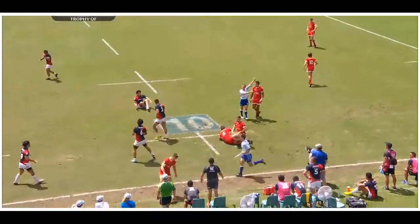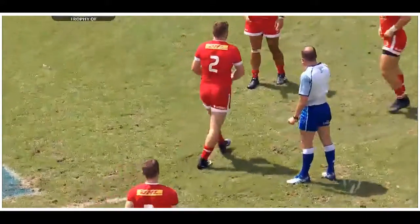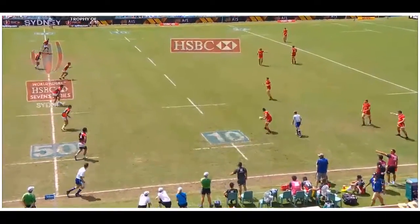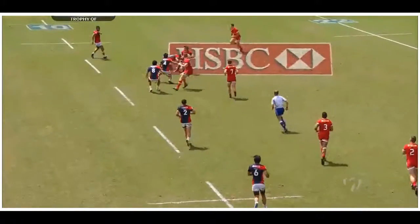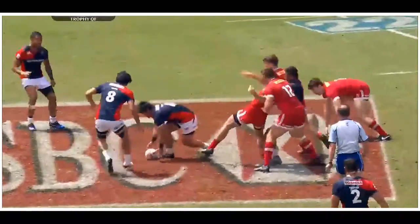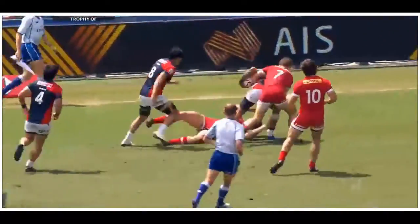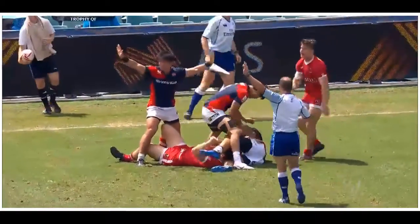Okay, I'm going straight. They've got to score with this phase of play, Canada. I can't recall seeing them having possession inside the Japanese 22. They have been totally nullified. Unbelievable defensive performance from Japan. It is play on. Here's Henry. He already has one try, and now tries to muscle his way past Mullins down the left-hand side.